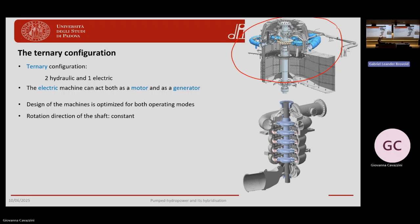If you have this kind of configuration, you do not have to do anything. The shaft rotates in the same direction, so you do not have to stop the turbine. You have just to attach the pump to the shaft, and the pump starts to operate. And at the very end, the turbine is only driven by the rotation of the pump, and the pump with the motor reverts the direction of the water and starts to pump back from the lower reservoir to the upper reservoir. This change in operation mode is quite rapid, quite fast. And this is good because we have seen that reaction time is one of the KPIs of a storage technology. So this is definitely one important factor. So the change in operation mode is extremely rapid.